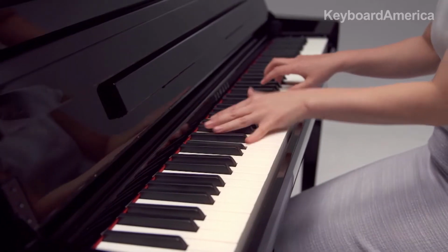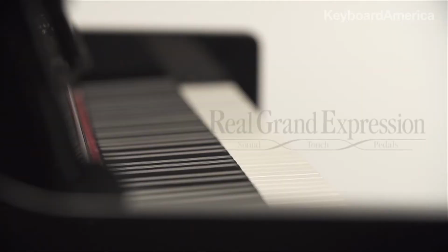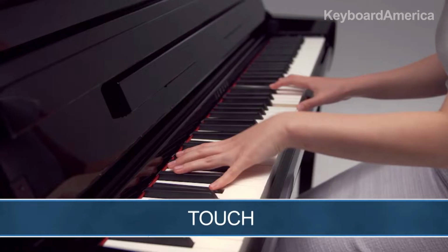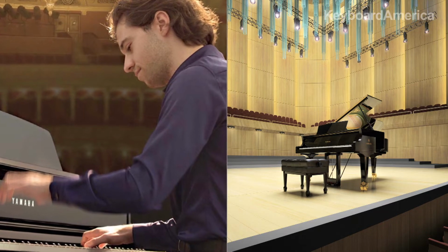I'm sitting in front of the best, Yamaha's flagship model, the CLP-685. Quite simply, the finest CLP Clavinova ever made. And it's also the ultimate example of Yamaha's real grand expression, where the sound, the touch, and the pedals all come together to give you the most accurate sensation of playing a grand piano.